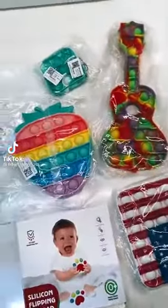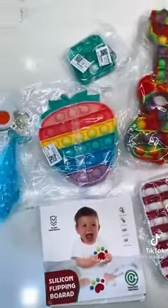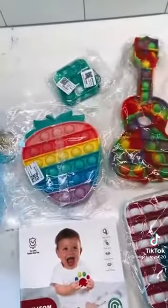Funny Savings sent me an awesome package with a bunch of different poppets and dimples for you. I'm so excited to show you guys.